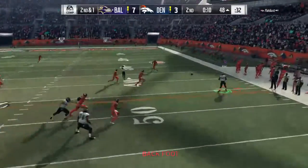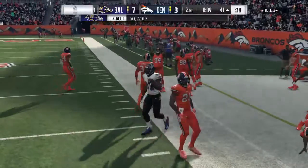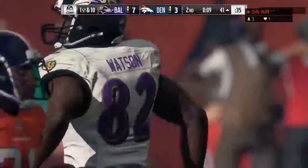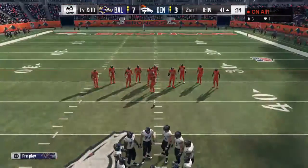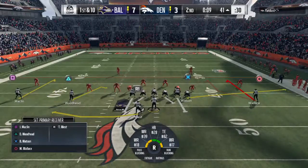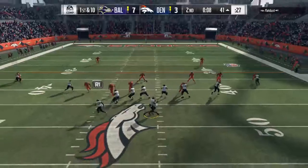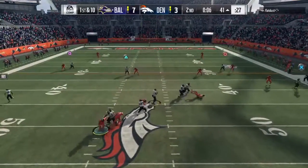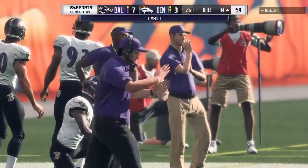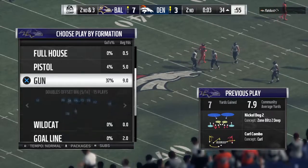Operating out of the gun, Flacco. And Watson has it right side. And he's got this down a yard or two shy of the 40 before he's out of bounds. It's a 7-yard gain there, and it's good enough to move the chains. And some changes here as the D-line separates some. First and 10, and Flacco looking to throw. Oh, he's got some breathing room. And he'll slide down to avoid the contact.